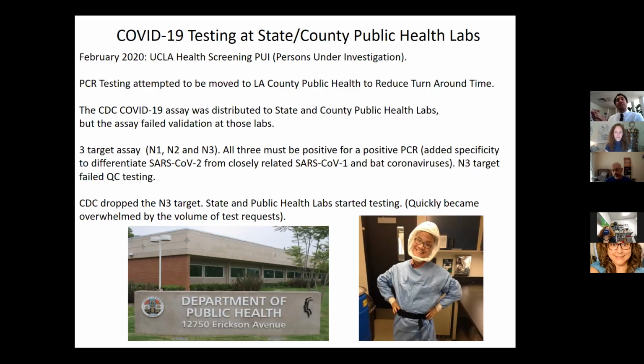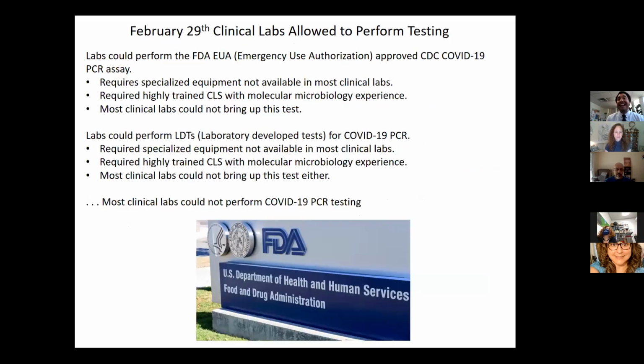So we would send from UCLA now to Downey, where our public health lab is, but it was still taking more than a day to get the result back. So we weren't able to test as many people as we possibly could. This brought us to the end of February. Now, again, remember, this started at the end of December, and now we're already at the end of February.